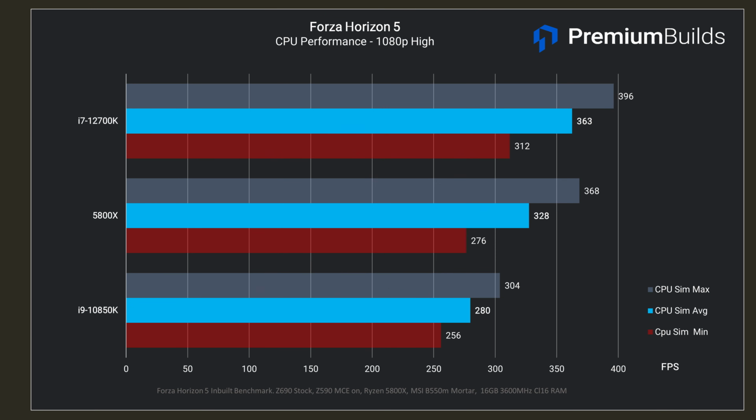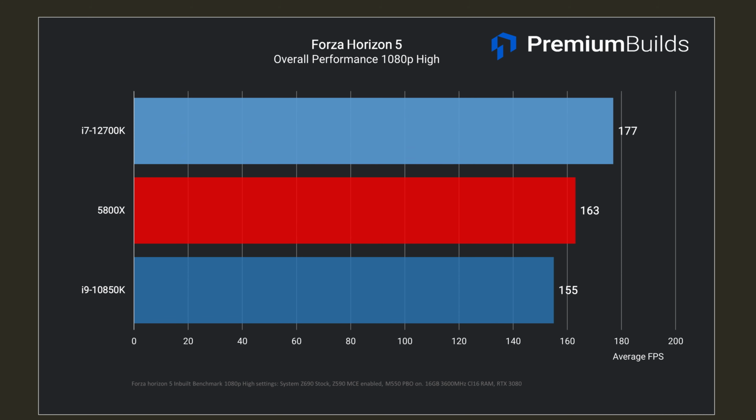Here we can see that the game simulation engine is running at 363 frames per second average on the 12700K, compared to an average of 328 frames per second on the 5800X and 280 frames per second on the i9-10850K. In the benchmark results, this translates to an average of 177 frames per second for the 12700K versus 163 frames per second for the 5800X and 155 frames per second for the i9-10850K. This is a substantial lead for the 12700K in this title.